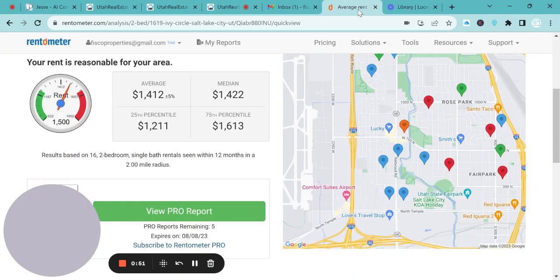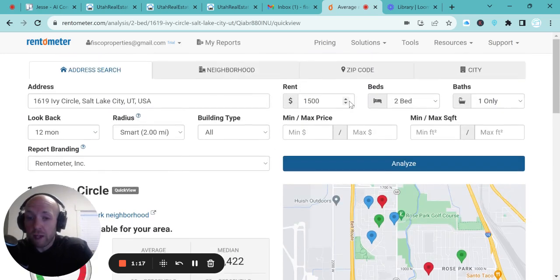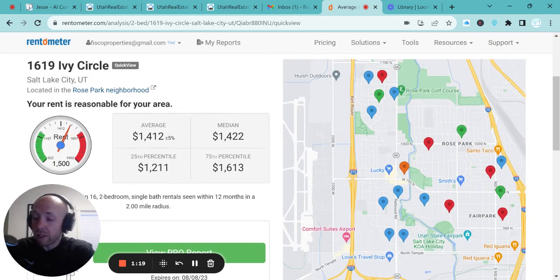And I'm using this wonderful tool called Rentometer. It's free. Is it accurate? Maybe, maybe not. It's been accurate for me in my rents and what I've done. So going through it, this pulls based off 16 results, 2-bedroom, single bath within the last 12 months in a 2-mile radius. And it's showing me that rents are around $1,400 per month. Now, I might push that a little bit and try to shoot for 1,500. That's what I put in there to see if that's possible.